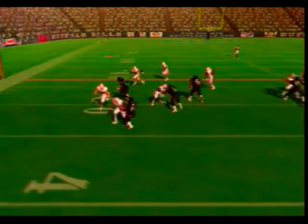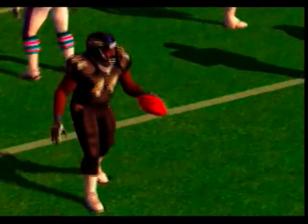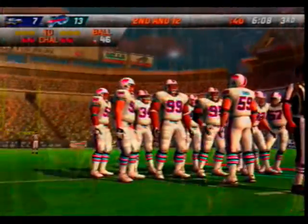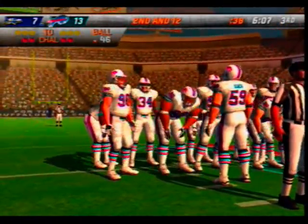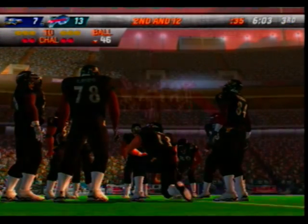Going to the left. Dropped in the backfield for a short loss. And he chases him down behind the line of scrimmage for a loss. I'll tell you, he's one of the most knowledgeable defenders in the league. He knows how to play the game, and he always knows what's going on.